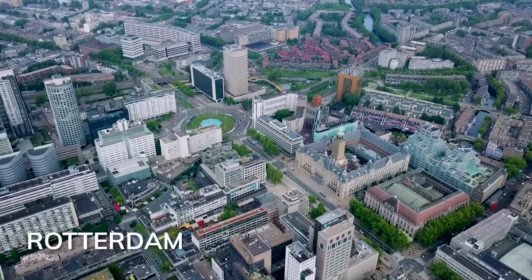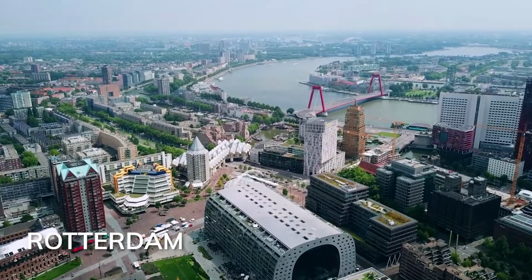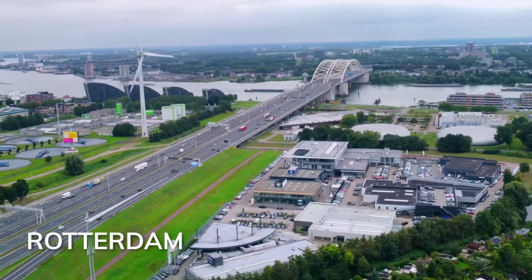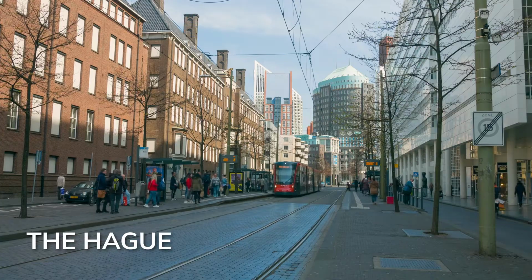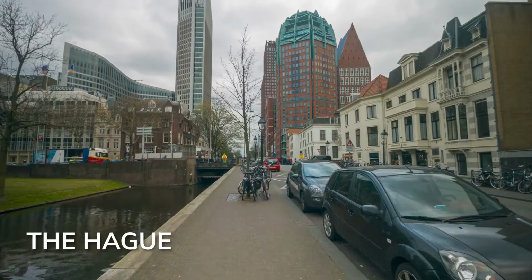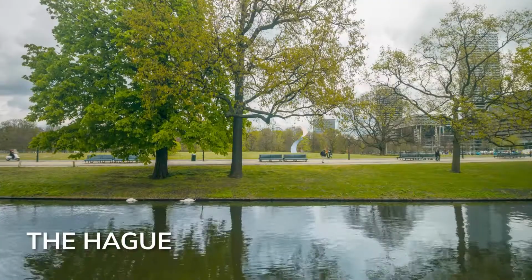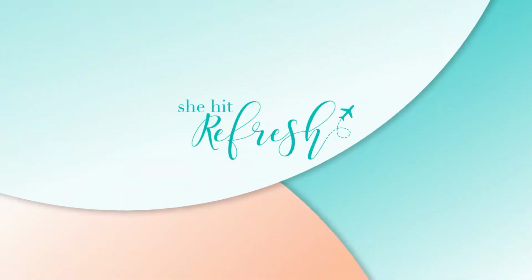So Rotterdam is the second largest city in the Netherlands, and it's actually Europe's largest port. So it's a modern city that's located on the water and has attracted internationals from all over the world. And next up is The Hague. This is actually the Netherlands' third largest city, and it's the largest city in the Netherlands located by the sea. It's also home to the UN's International Court of Justice, as well as the government capital of the Netherlands. So you'll definitely find people from all over the world here.